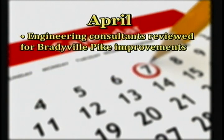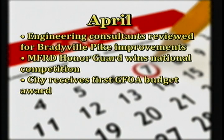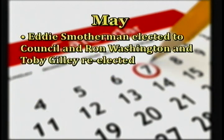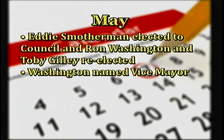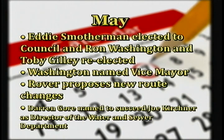In April, engineering consultants reviewed for Bradyville Pike improvements. MFRD Honor Guard wins national competition. City receives first GFOA budget award. City manager starts Twitter account. In May, Eddie Smotherman is elected to council and Ron Washington and Toby Gilley are re-elected. Washington is named vice mayor. Rover proposes new route changes. Darren Gore named to succeed Joe Kirshner as director.